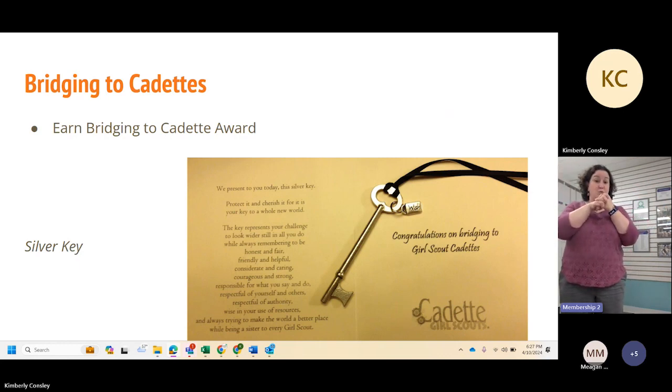Once again, there's the bridging award. Your membership pin stays the same from juniors up, so there's no new membership pin. But you can do the bridging award if you do those two requirements: teaching a younger troop, learning from an older troop. It doesn't have to be a whole troop, it can be a girl. So that's what that is. And you can see the little poem that goes with that. I gave my girls a little necklace and I just got the charms from a craft store. It was really inexpensive. So that's what we did.